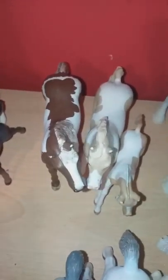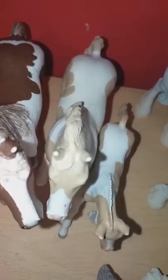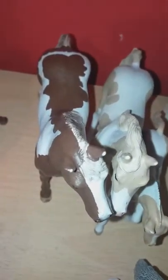I know this is a Clydesdale, but I made it a Shire now. So this is my Clydesdale colt, and his name is Diego. And then we have Buster and Charlotte, my Shire stallion and mare. Then we have Paints, my paint foal, and her name is Clover. And then we have Rain, my paint mare, and then we have Blaze, my paint gelding.